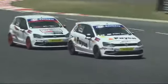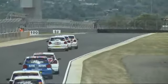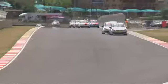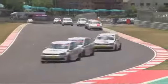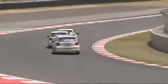No, not yet. Matt Shorter's gone a little wide. He's taken the corner wide. He's scrubbed off a little speed, but he's brought it straight back. So you've got Pay in turn one. You've got Champion. And right behind them, you've got Universal Healthcare and Le Reserve. So Le Reserve is struggling a little bit. Hopefully he can keep Darren Oates and Yuri Swat behind.